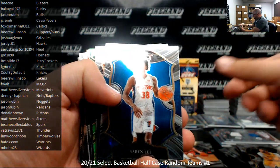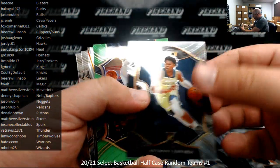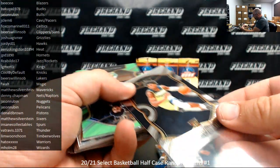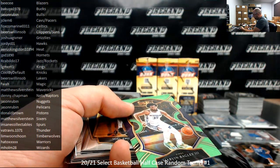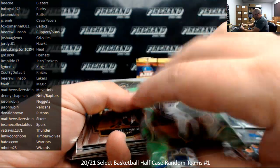Jamal Murray courtside. Another Anthony Edwards concourse rookie. Got a lime green concourse here. Marvin Bagley the third. I dig those lime greens. They pop really good. Kings Lawrence again. And let's see. Lime green is numbered 75.